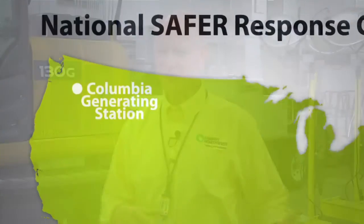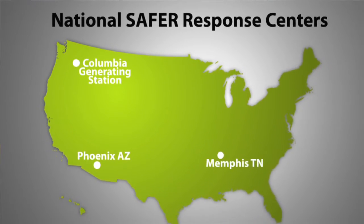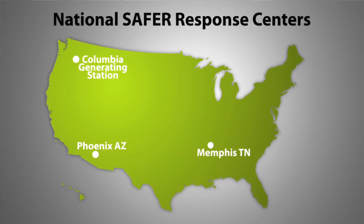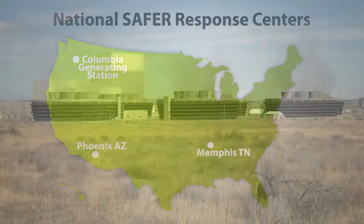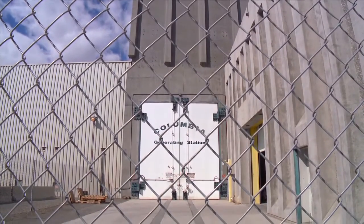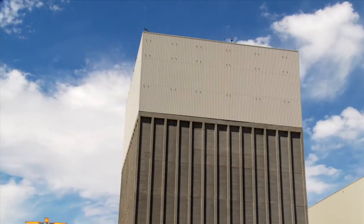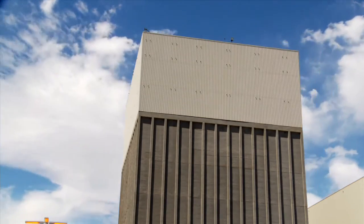In addition to the redundant sets of equipment, portable equipment that we've put on site, we also have the National SAFER Response Centers with redundant locations that can get us the equipment within 24 hours so that we can keep the core cool. Changes have also been made to the plant itself, with multiple connection points added for the new generators and portable pumps. All of these changes will help make our safest form of energy generation even safer.